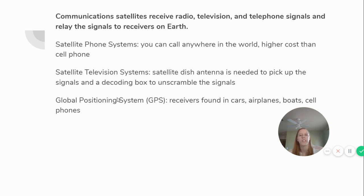And then a global positioning system, the GPS, receivers found in cars, airplanes, boats, cell phones. Typically, now we only have them in our cell phones, but before smartphones, there were GPSs that you would put in your car in order to get you places as a separate thing. They weren't built into the cars.